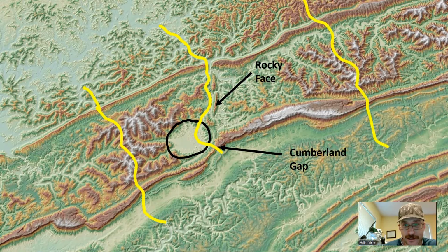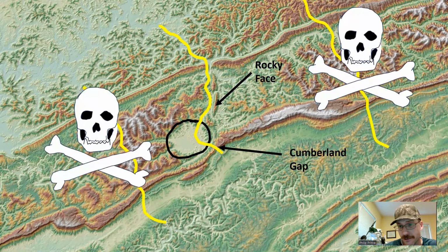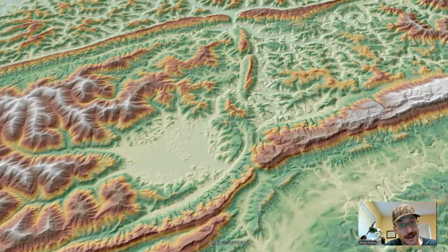Try that down there, up there, not going to go so well, particularly in the late 18th century when you don't have internal combustion engines, you're dealing with animals, wagons, things like that. Really, you're going to have to be able to use the landscape to move around in a place like this. And these landforms that we're going to talk about are going to be central to how that happened.